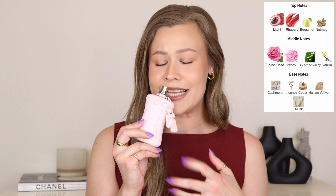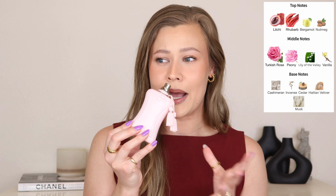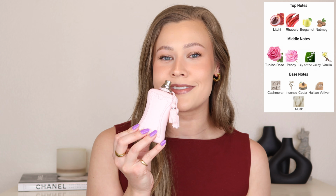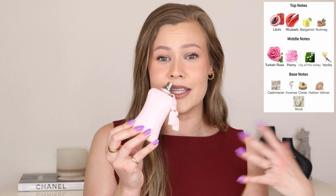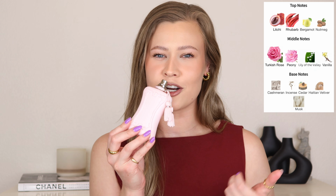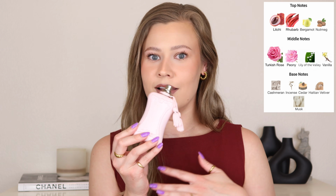I love how the rose is done in here. It's pink, fresh, modern. It's accompanied by peony. It just screams pink. And then you get the juicy, fruity sweetness from lychee. There's a unique tart twist from the rhubarb, which I personally love. So it definitely has more of a bright presence to it in the opening.